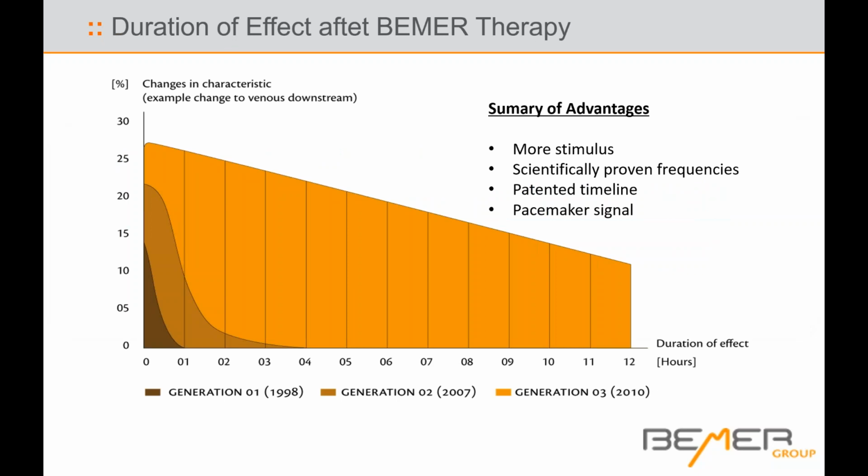Someone who's in a more chronically ill situation needs to use the Bemer just like a medication, just like a supplement, and they need to dose this on a daily basis, twice a day ideally. The newest technology of Bemer delivers more stimulus, scientifically proven frequencies, uses a patented timeline, and also includes the pacemaker signal, which is known as the Bemer Plus signal.